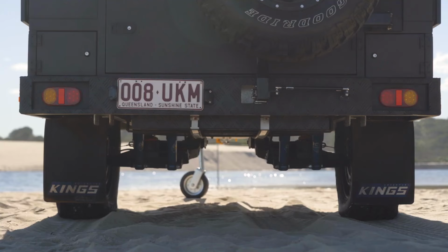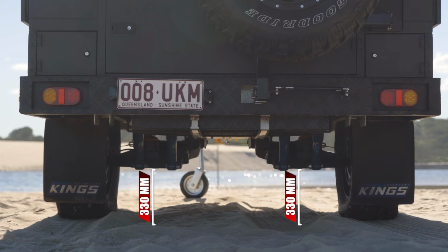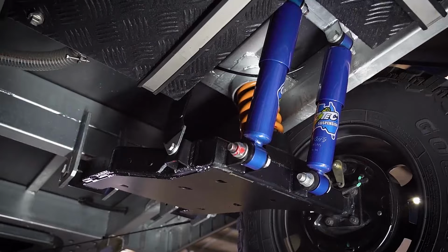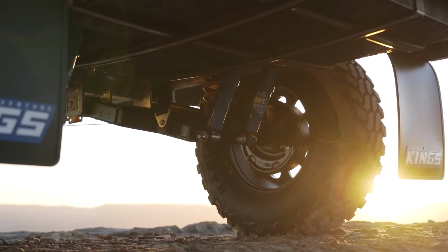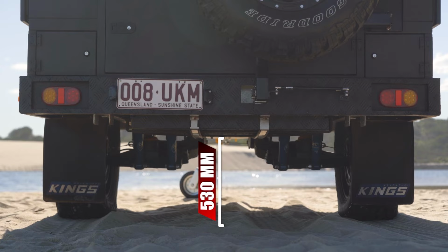And while we're talking clearances, let's jump underneath and have a look. There's a huge 330mm of clearance underneath each independent suspension trailing arm, which is built out of 60x60mm, 5mm thick powder-coated steel, with a 3mm laser-cut bash plate welded to the bottom. And because the suspension is independent, there's even more clearance in between the suspension arms, 530mm up to the 100-litre water tank's built-in bash plate.